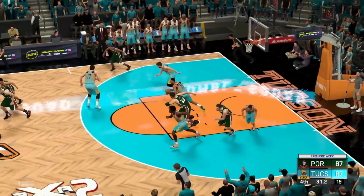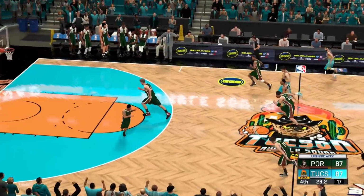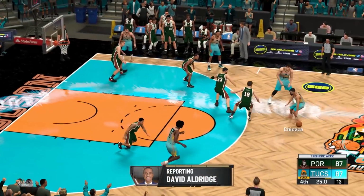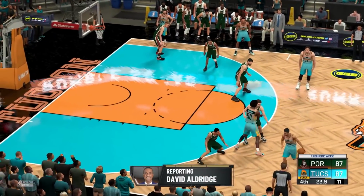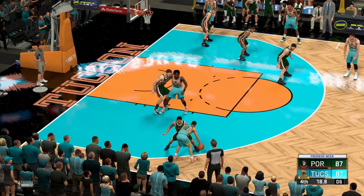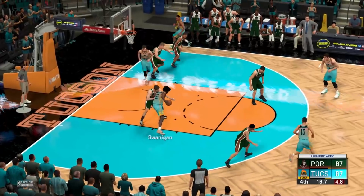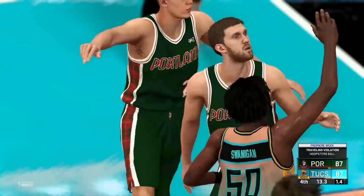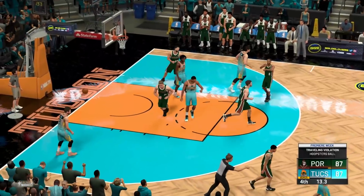Wagner misses the open 3-ball. Monte Ellis probably should have just drove that in. He's fully capable of driving that in. I don't know why he elected to pass that out to the outside, but Wagner's going to miss, leaving Tucson an opportunity to take the lead. Swanigan, he got his man to jump early, but he gets called for the travel.